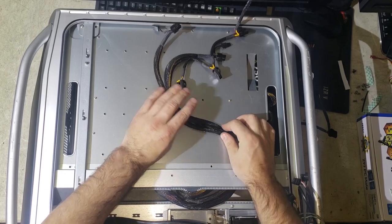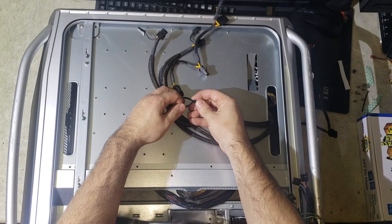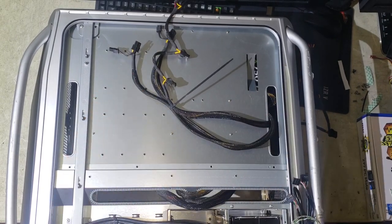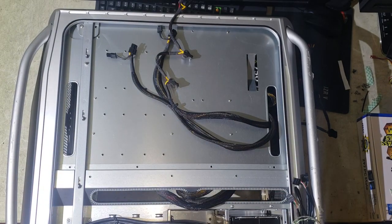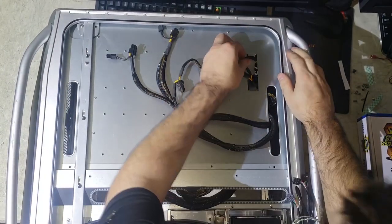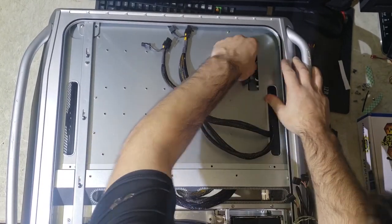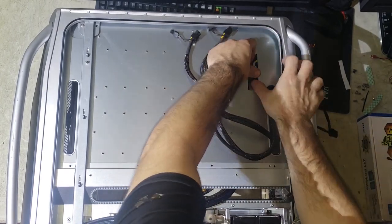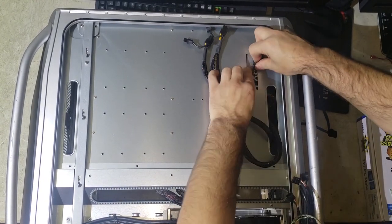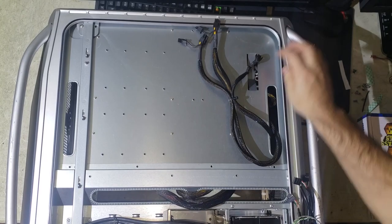When you go to put the case side panel on, which sucks a little, but it is what it is. There. Actually, ooh, that actually fits in too. That'll actually work perfect. That's about as best as it's gonna get. Okay.